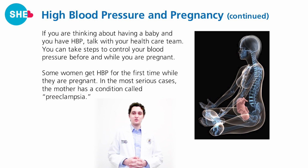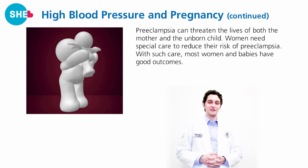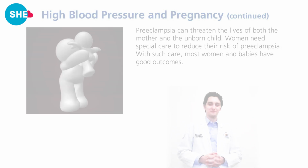In some cases, women who have not previously had high blood pressure could have it happen to them for the first time while they're pregnant. In more serious cases, this can lead to a condition called preeclampsia. Preeclampsia can be a life-threatening condition for both the mother and unborn child. Women who are at risk can receive special care during their pregnancy to reduce their risk of developing this condition. With such care, most women and babies will have good outcomes.